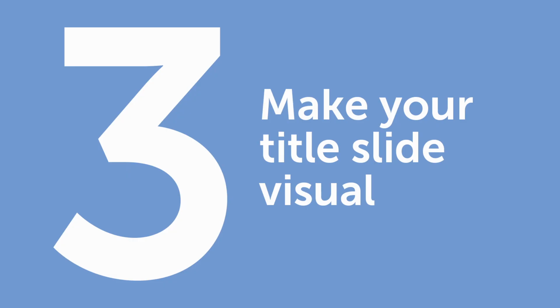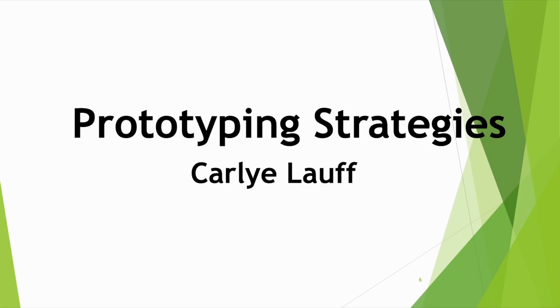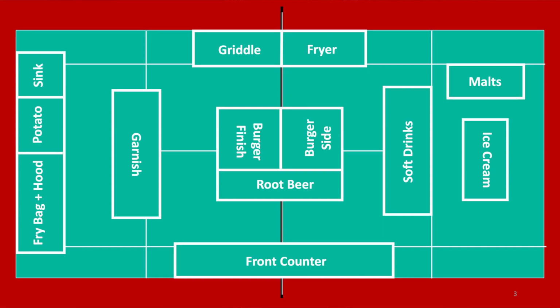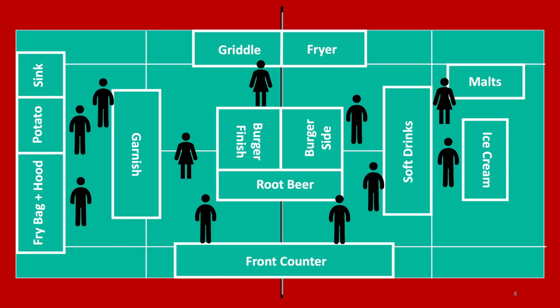Number 3, make the title slide visual to support your opening. Normally, presenters use a title slide that looks something like this. Then they default to the typical opening, reading what's on their slide, and the audience is asleep. Carlye thought about what visuals would represent her hook and make her example more powerful. The McDonald's sign is an instantly recognizable symbol. The tennis court diagram helps us visualize the role-playing strategy.